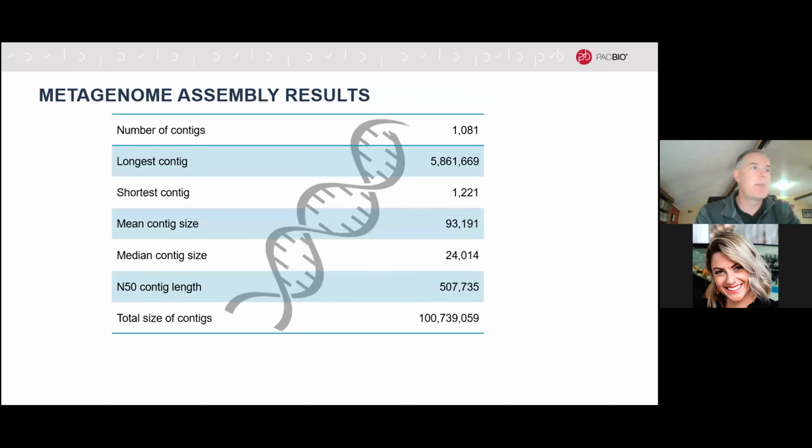And just a summary of what they eventually found in terms of the total number of contigs and the lengths and things there. I won't read them to you, you can read them for yourselves, but this has been recorded, so if you need to look back at the slides to get these data, you most certainly can. And I can provide some slides for you if anybody wants to contact us.